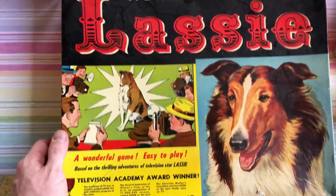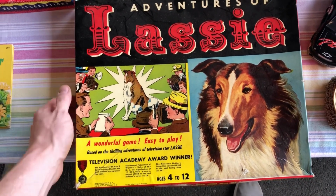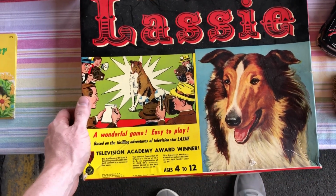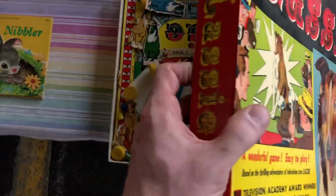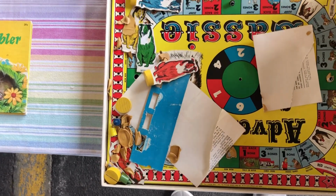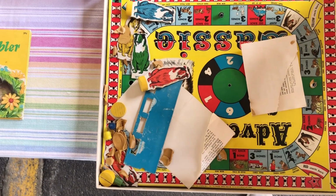Then you move on to something like this Lassie game, which looks like it could be cool. $20 price tag on it. Well, if it was complete and not damaged, it may be reasonable, but you got to open it up and look. I mean, look how much damage there is to the pieces and stuff. It's just not worth it.